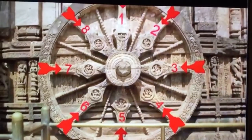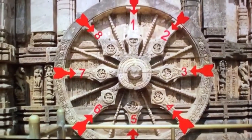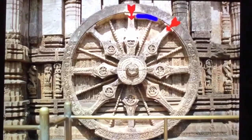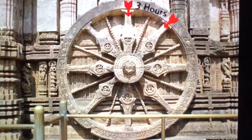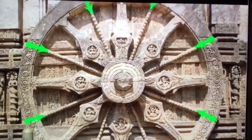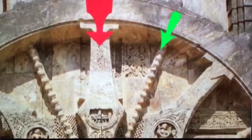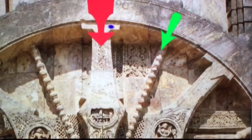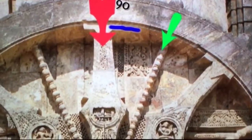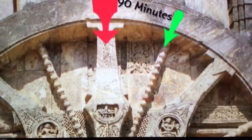The sundial has 8 major spokes that divide 24 hours into 8 equal parts, which means that the time between 2 major spokes is 3 hours. There are 8 minor spokes as well. Each minor spoke runs exactly in the middle of 2 major spokes. This means that the minor spoke divides 3 hours in half, so the time between a major spoke and a minor spoke is an hour and a half, or 90 minutes.